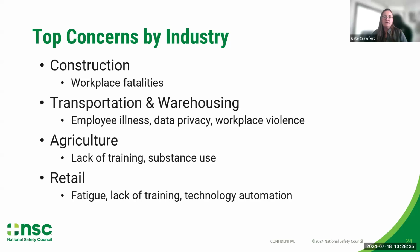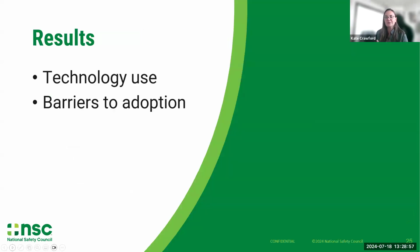And then I have retail on here too, where we saw concerns with fatigue, lack of training, and technology automation higher than other areas. So also some interesting insights based on industry. And the technology automation, perhaps that's a segue if we go into the next slide. I think this is where we're going to start talking about what we saw in some of the technology use and things that we got in the survey. We'll also talk about barriers to adoption, which is something we really tried to focus in on. So if you want to go to the next slide.